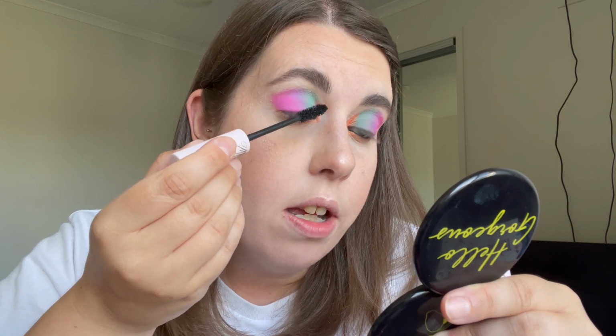Let me know what you think. And then just lastly on with the Luxe Lip Oil. I opted for this shade because it's quite a nice neutral shade, and I felt like it wasn't going to detract from any of the actual eyeshadow shades that I've got going on.